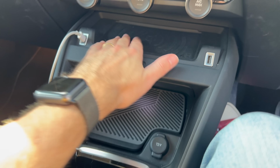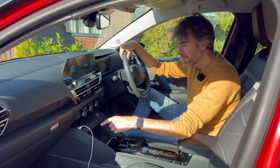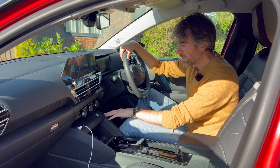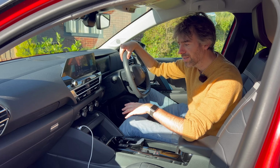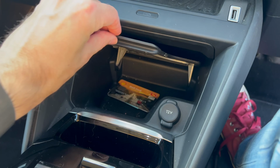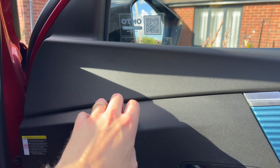You've got wireless phone charging here. You've got a USB-C and you've got a USB-A. Again, that's really good. One thing that caught me out though is the USB-C is the one that does your CarPlay and Android Auto. The USB-A is just for powering something. So it's odd because I was just in the Peugeot E208 and that also had USB-C and A, but it was a different way around. Under here we've got a little thing that lifts up. I'm not sure about these little blue accents, but maybe they're funky, I'm not sure. Scratchy plastic all over the place.